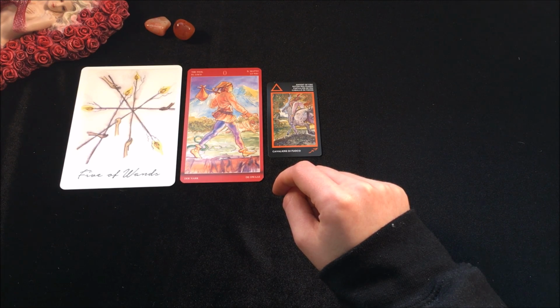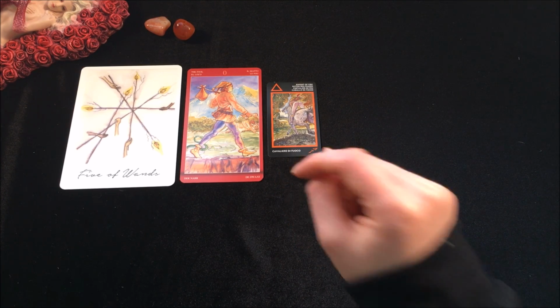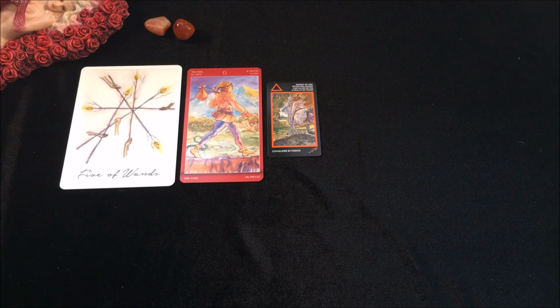Some of you might be in challenge and competition with somebody else, maybe in getting the attention of somebody that you're interested in. This is definitely, we have Sagittarius here with that Knight of Fire. So let's get a little more specific with that Knight of Fire, because these cards have different meanings than typically. So the Knight of Fire is traveler, departure, absence, distance, adventure, and Sagittarius.